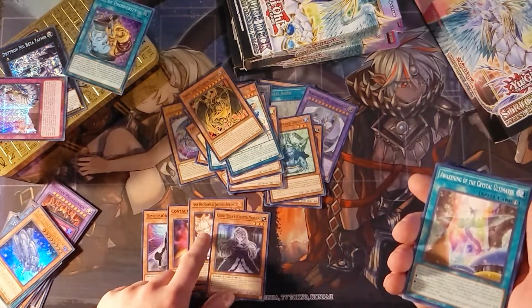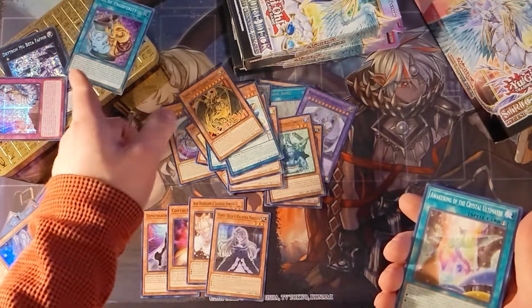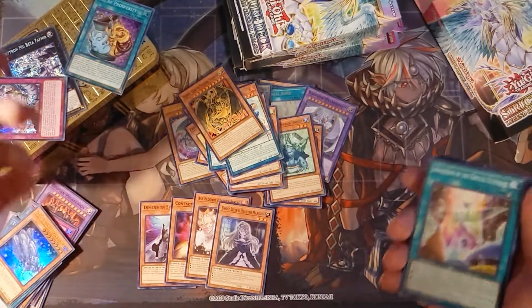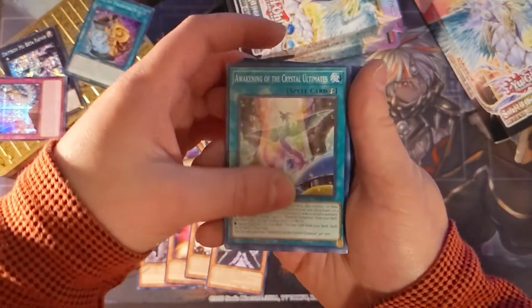Dimension Shifter and Ash Blossom and Ghost Bell are actually reprinted in the same tin as a secret rare, like this kind of rarity. But I don't know, I wouldn't really care to pull them just because I play in the most obtainable rarities for all the cards pretty much, so it's not that big of a deal.